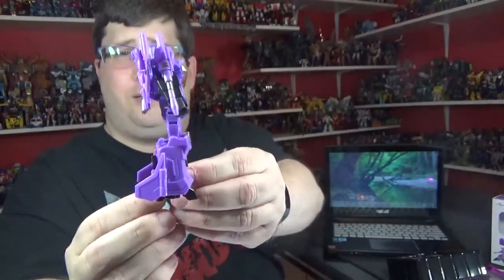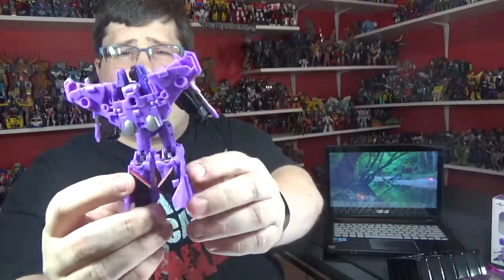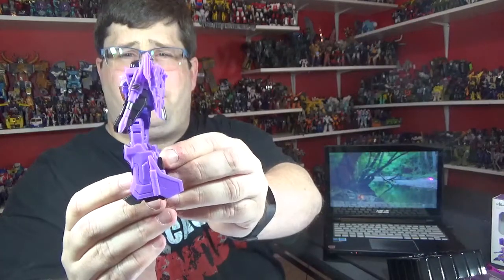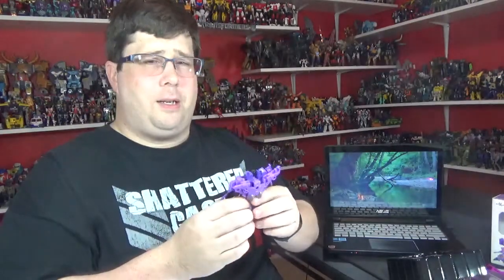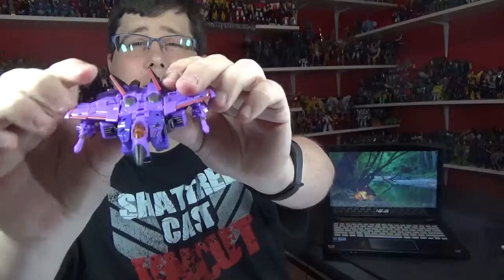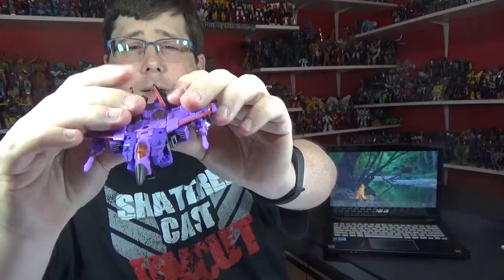From the side. From the back. From the other side. Alright, let me mess around with this guy. I'll be right back and I'll tell you what I think of him. Ta-da! Back from transformation. And here he is. Looking all spiffy. I like it.